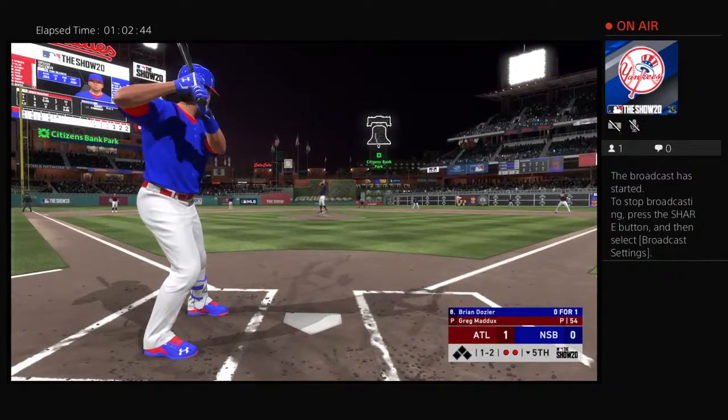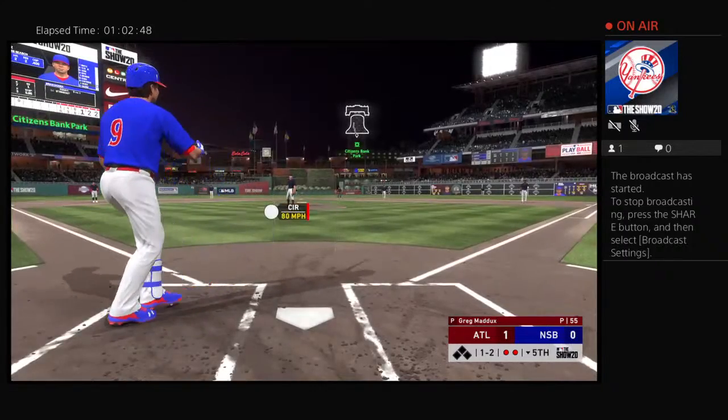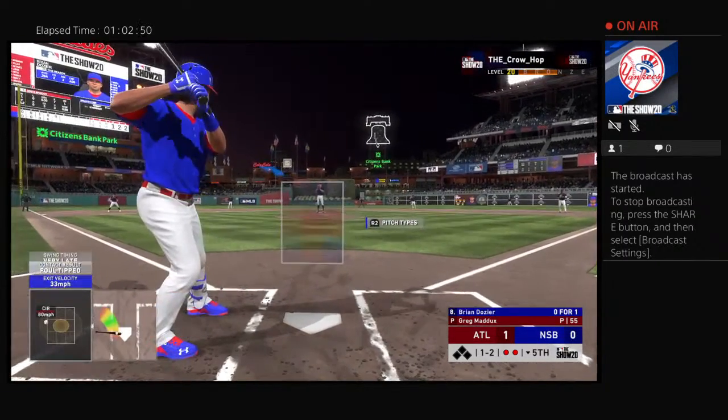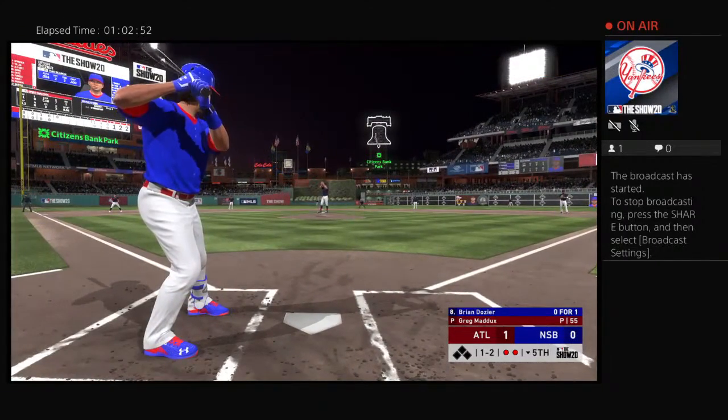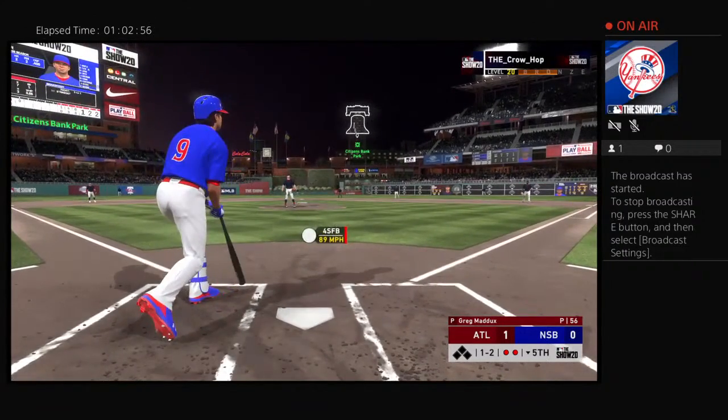Trying to send him packing for the second time. Fouled away. He'll try again, 1-2. And he fouls this one off.